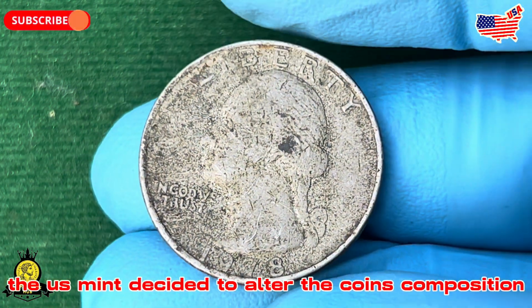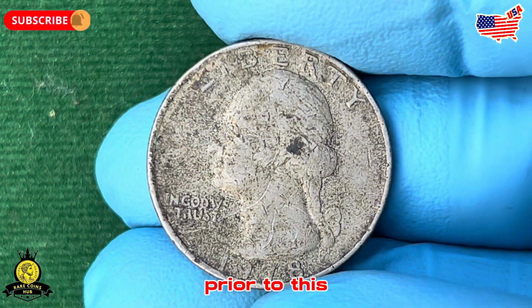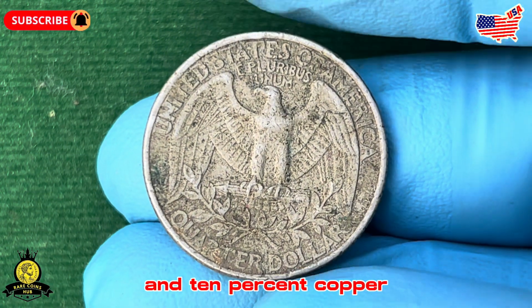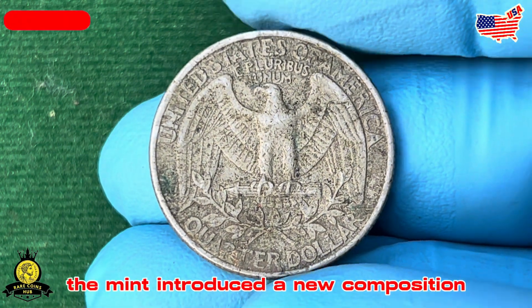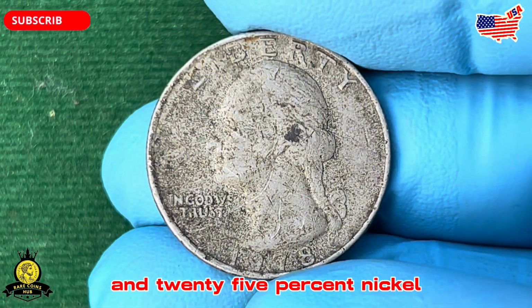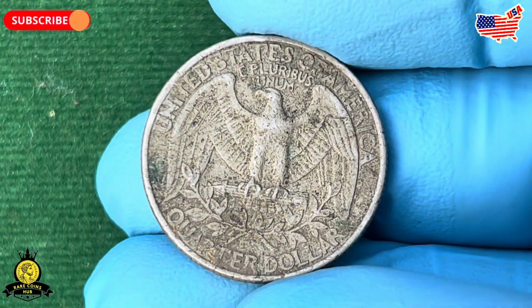The U.S. Mint decided to alter the coin's composition. Prior to this, quarters were composed of 90% silver and 10% copper. However, with the increasing costs of silver, the Mint introduced a new composition of 75% copper and 25% nickel for the quarter, with the same design still being used.